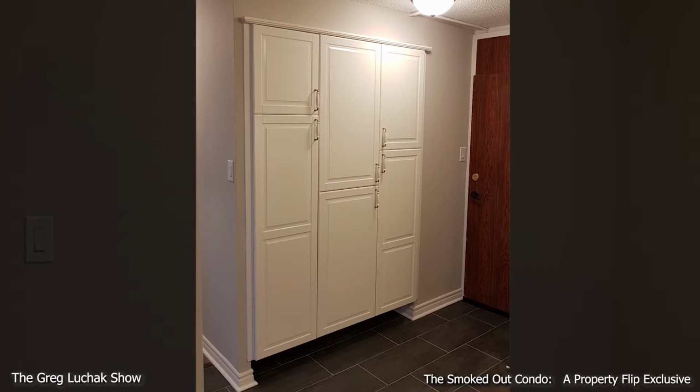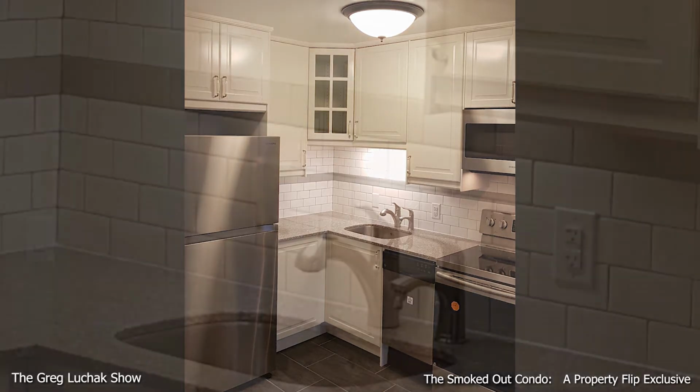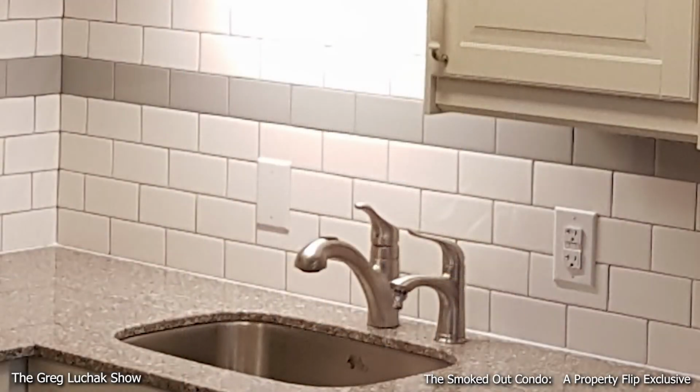So we've created a pantry out of this little nook. Here we are as we pan around, we're looking into the kitchen, and you can see the finishes. There's a glass door in the corner for some nicer dishes. We used a subway tile that's got an accent subway tile in it. We used a granite countertop.